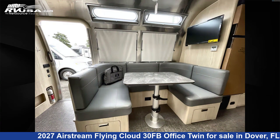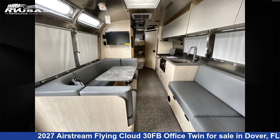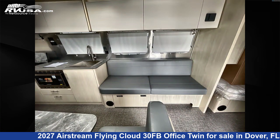This new Airstream is 31 feet 0 inches in length and features sleeps 6 and 53 gallons fresh water capacity. The floor plan layout of this travel trailer features front bedroom, U-shaped dinette.